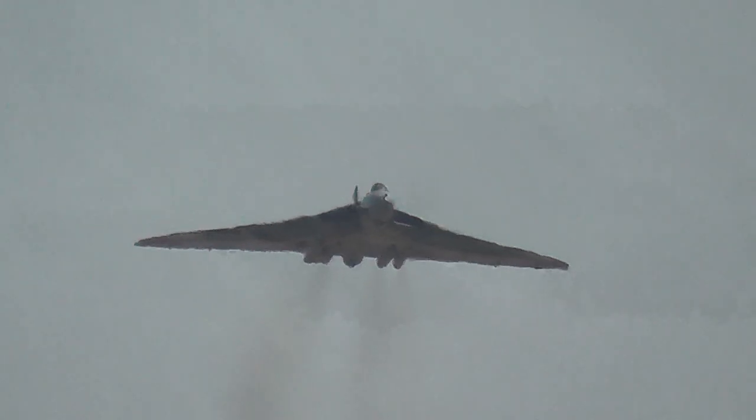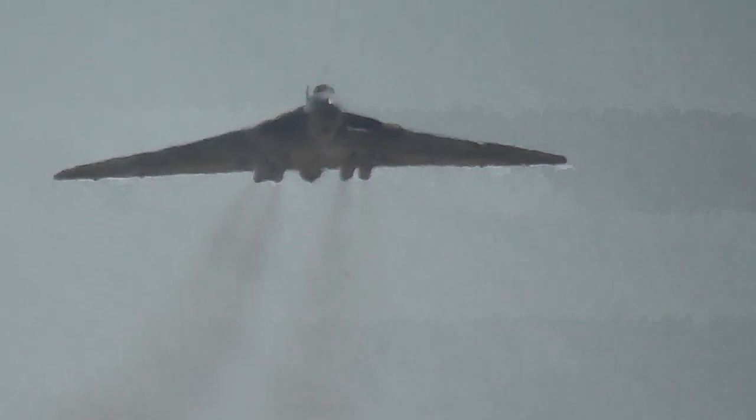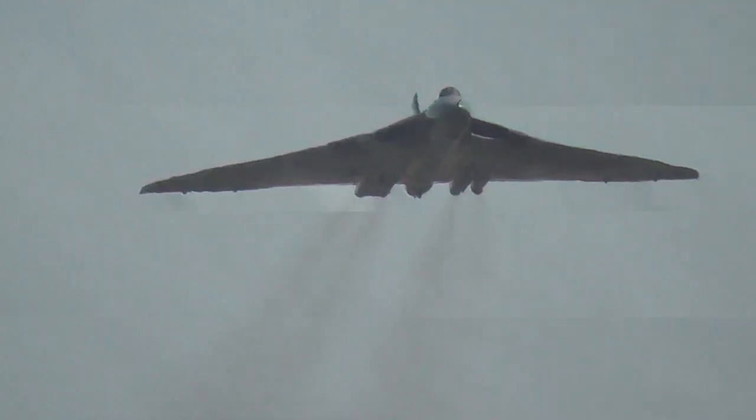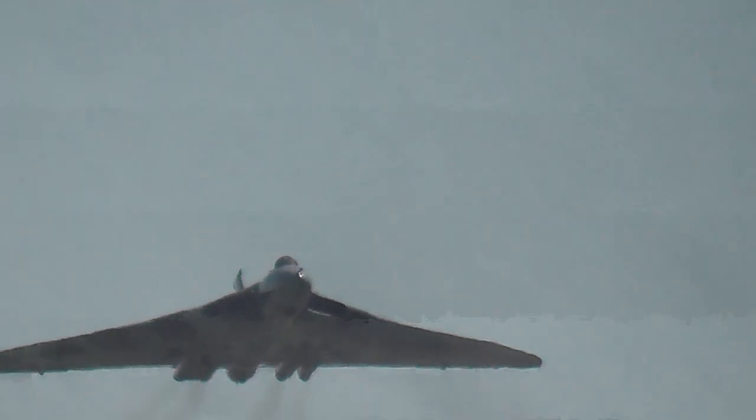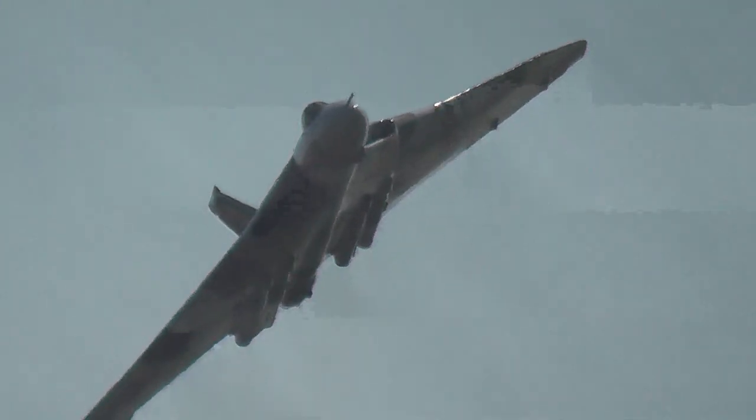How appropriate, as always, to see XH558 performing here at Waddington. We're in bomber country, of course, here up in Lincolnshire, and for many years, Waddington was itself not just the base for Vulcan squadrons, but the base of this aircraft.